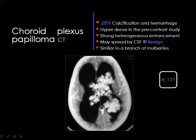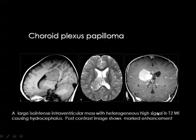Then you can diagnose it, being in the age of a pediatric patient and located inside the ventricle, mainly the region of the choroid in the lateral ventricle. Then you suspect the choroid plexus papilloma. And this is an example of papilloma which does not secrete CSF. You see the ventricles are not dilated, and the tumor surface is lobulated, and it is inside the ventricle.